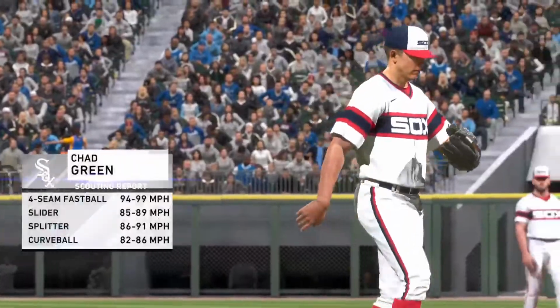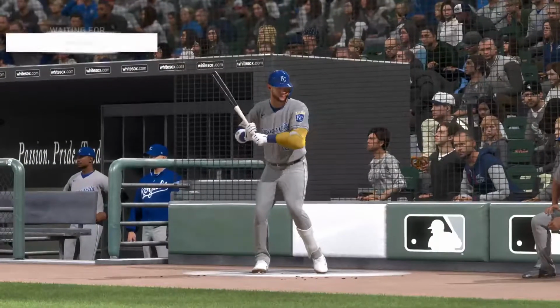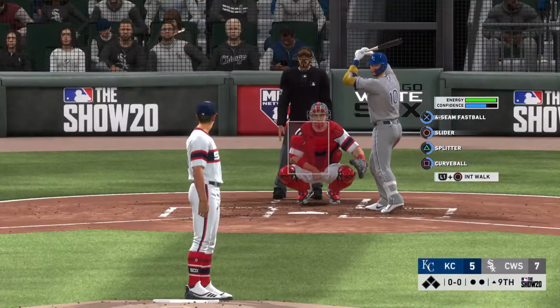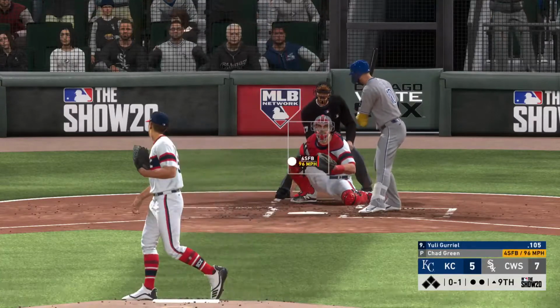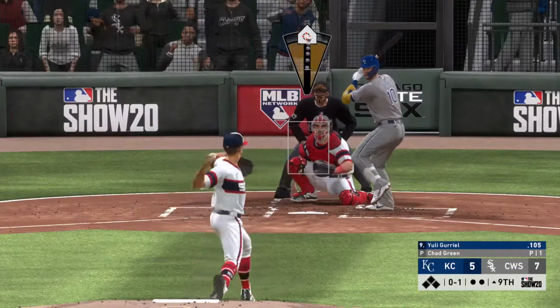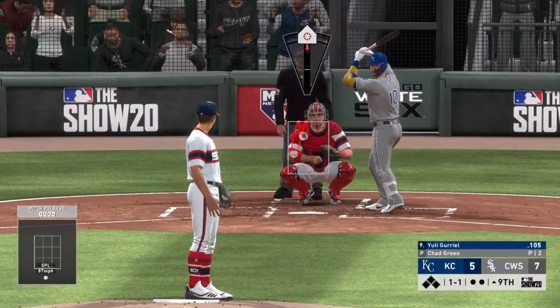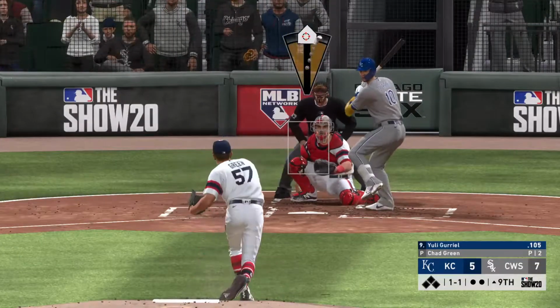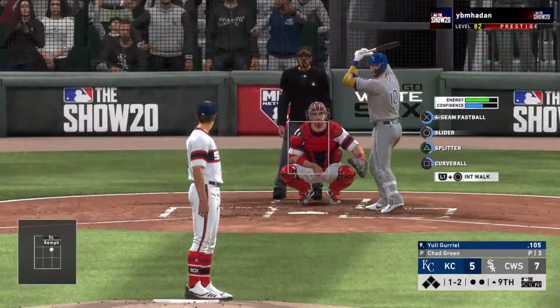Chad Green comes on from the pen, hoping to finish this one off here in the top of the 9th. Yuli Gurriel is going to be asked to try and be the rally starter as he's up off the bench, ready to lead it off in the 9th. 9th inning underway now as the first pitch is taken for a called strike. A ball and a strike. Grounder down the line at third, but a foul ball. 1-2 now.